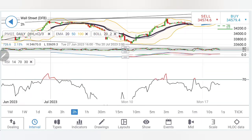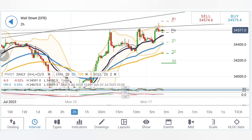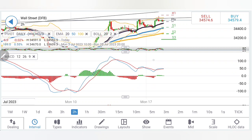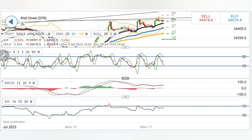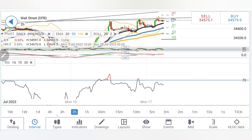RSI is also flat. Coming to the 2-hour charts, prices are divergent from the moving average. It could converge towards this level, which means 34,500. Now 34,500 was a resistance earlier and is now going to be the support. Remember, it has to trade below 34,400 for the bearish momentum to continue. If it tries to trade bearish, 34,400 has to be breached today in order to confirm the bearishness. Stochastic dropping here. MACD flat, RSI flat and near the top.